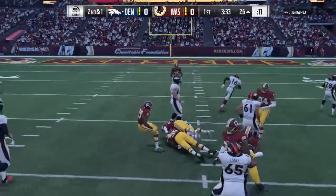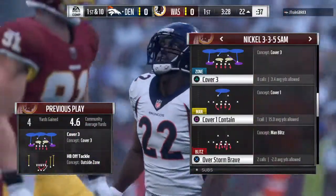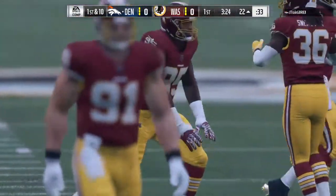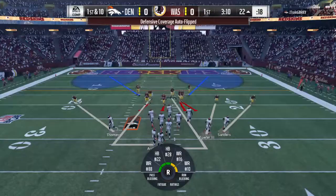Now a carry, it's C.J. Anderson. And he'll be a couple yards shy of the red zone here at the 22-yard line. A gain of 4 that time as the drive continues. So the offense has it 1st and 10.